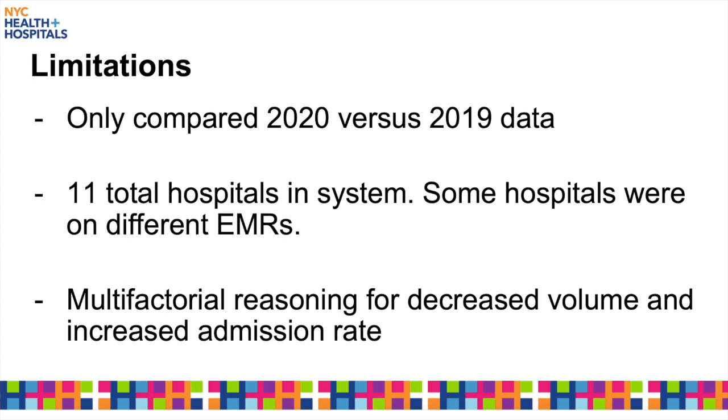Our study had several limitations. We only compared pediatric ED utilization during the COVID-19 pandemic to one previous year. There are 11 hospitals in the New York City Health and Hospital System, but only 9 hospitals had adequate data and were included in the study. The 2 hospitals not included were community pediatric emergency ED sites. Some hospitals within our system were transitioning to a new electronic medical record between 2019 and 2020, which was the primary source for this limitation.